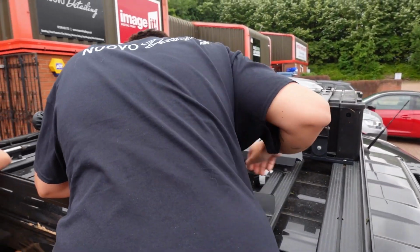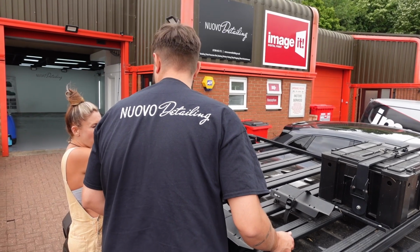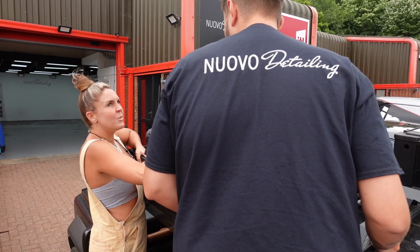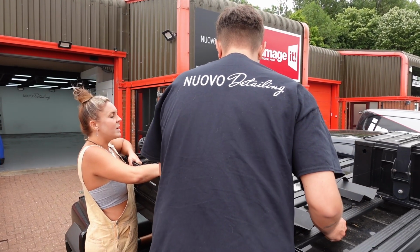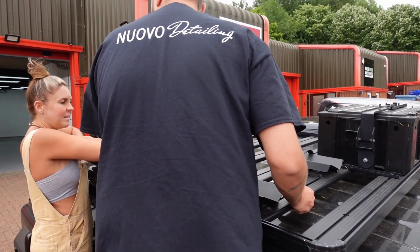I mean, obviously, we're delivering this car to you pretty dirty. So I'm wondering if actually the damage is a little bit worse than that. I wonder when you clean it, if you'll find. We're going to have to get the roof rack off to get it cleaned properly. So we can get full access to it and have a proper look once all of that's done.